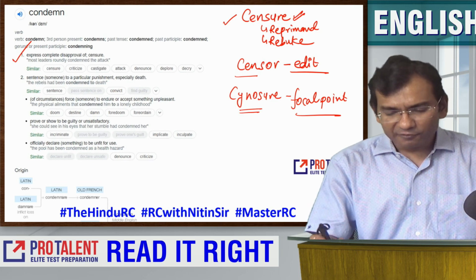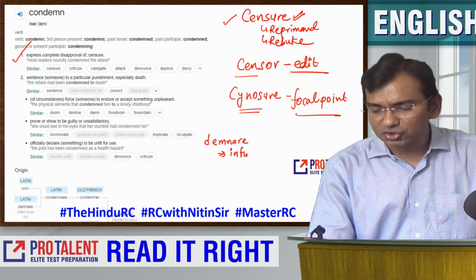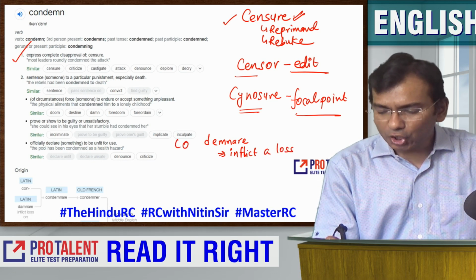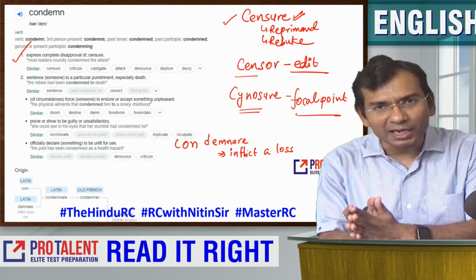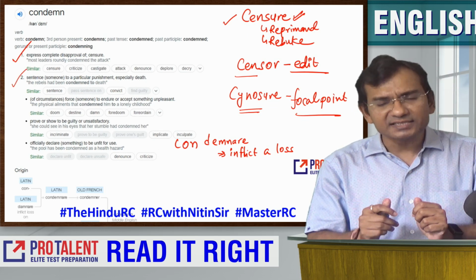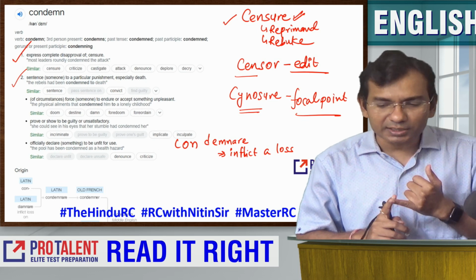The word came from a Latin word called damnare. Damnare का मतलब होता है to inflict a loss. To inflict a loss. और यहाँ पे वर्ड आया condemn. Condemn करना मतलब उसको साथ में, मतलब लॉस भी लगाना और उसको ना भी बोलना. ठीक है, condemn करना, which is a sentence to punish someone. Okay, that is condemn करना. Is that comfortable? ठीक है, so that is called condemnation.